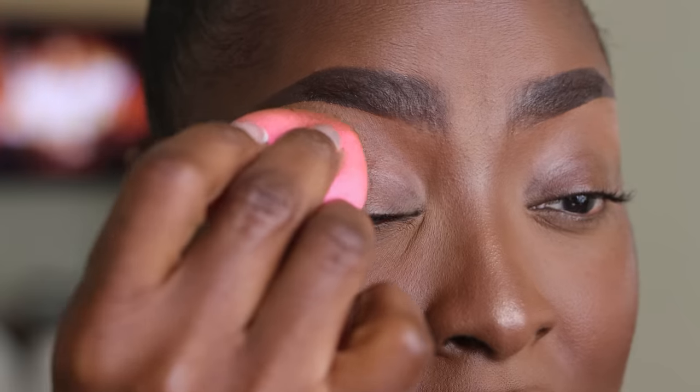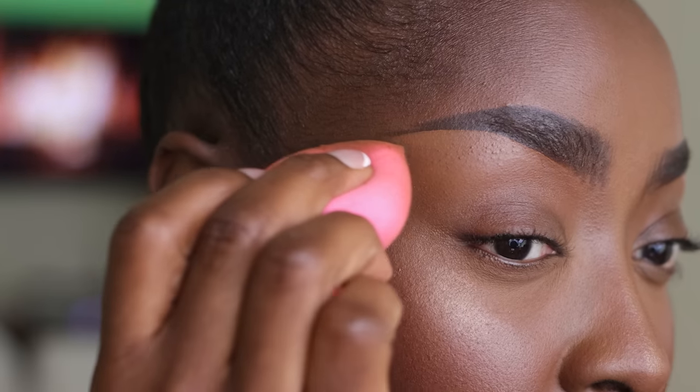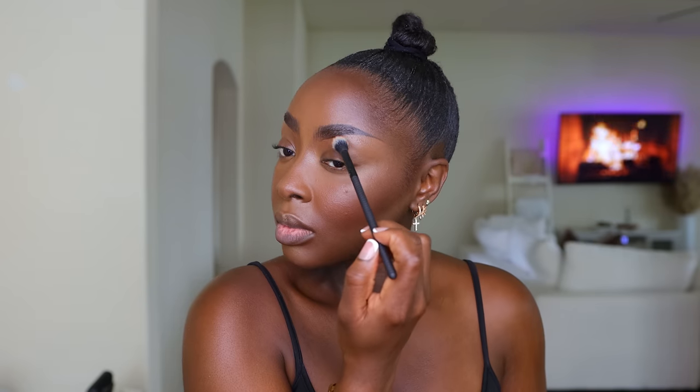This is really good. It's very pointy. I don't use this like I should. Hold on. Look at that. Nice and clean and sharp. And again, the shade is so good. It's bright, but not too bright. You feel me? And then the pointy part of the sponge we're gonna use to blend this out. Let's not forget to set all of this with the same Givenchy powder.